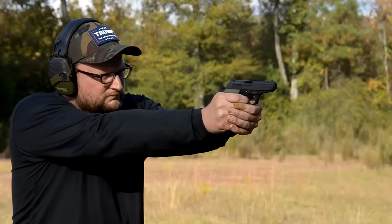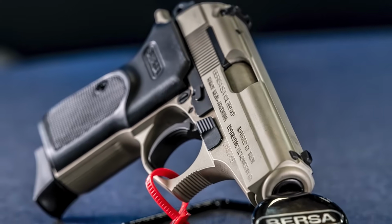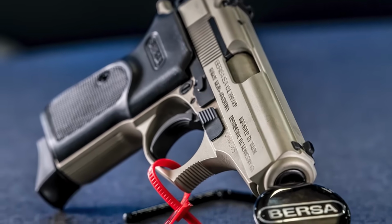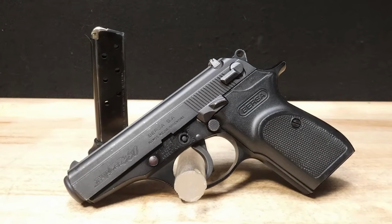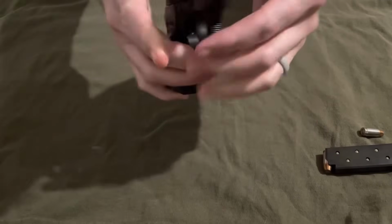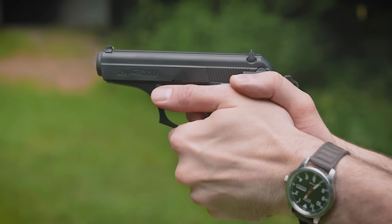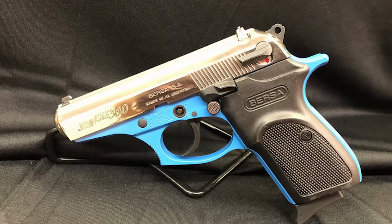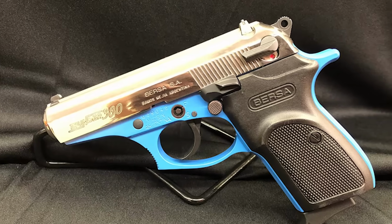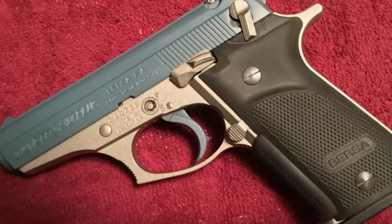Reliability? Solid. Maintenance? Simple. Style? Absolutely got it. Sure, it's not modular, optics ready, or dripping in tactical accessories, but the Bursa Thunder 380 earns respect the old-fashioned way. Performance, price, and pure practicality. If you want a classy, hammer-fired 380 that won't break the bank, but might break expectations, this little Argentine workhorse is well worth a look.